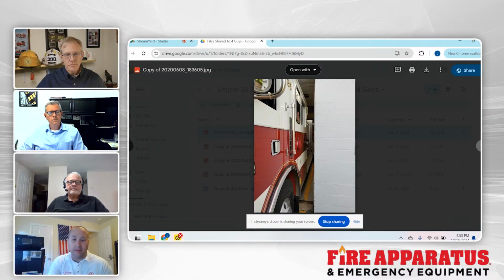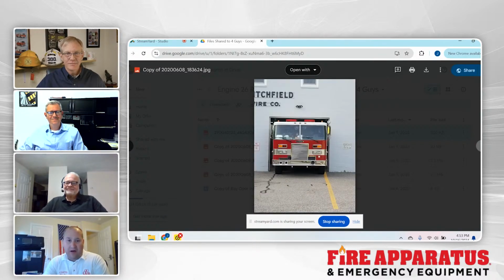It's tight. It is absolutely tight. You can see right here with the 91, there's no wiggle room. You either have it straight and you're going to fit, or you're not.